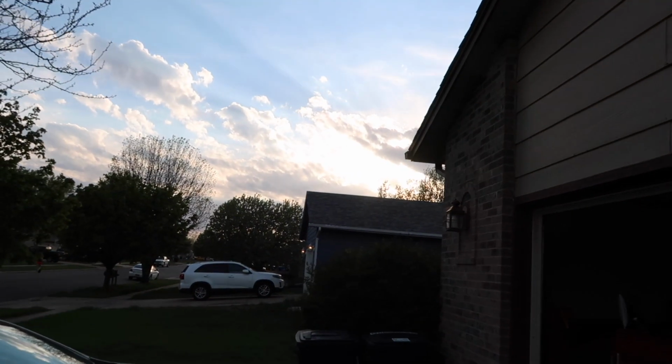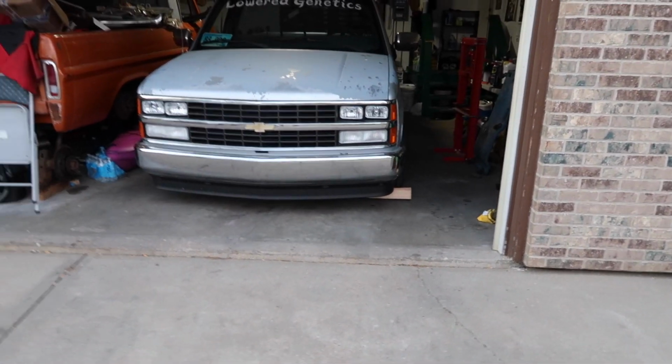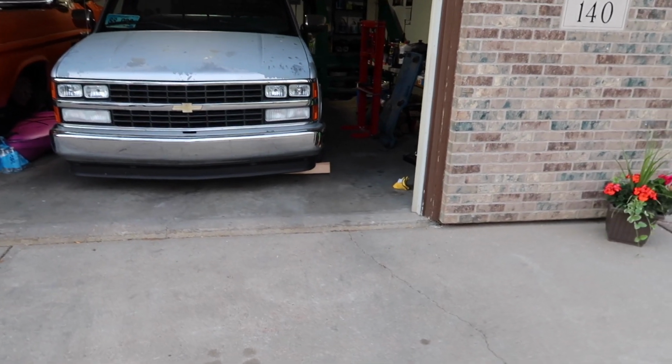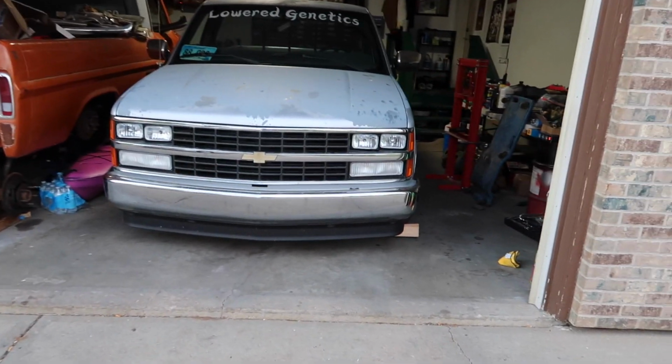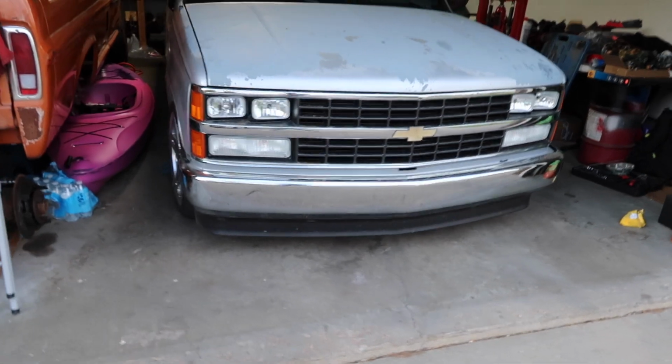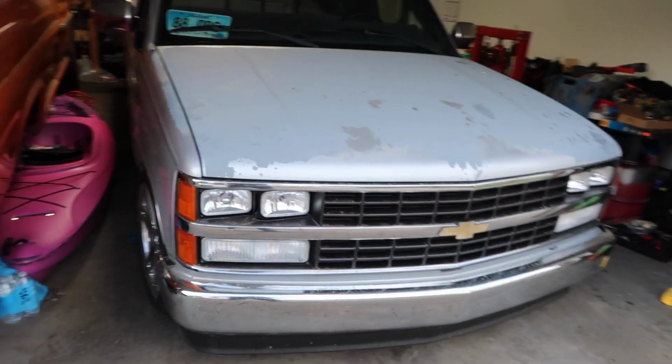And then it's getting kind of late. Oh, the sky looks good right now. But it's getting kind of late, so I'll probably end up doing the exhaust manifolds tomorrow when I get off of work. Or exhaust manifold gaskets. So we'll pull her out, and then you guys will probably see the next clip being tomorrow.